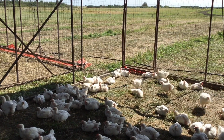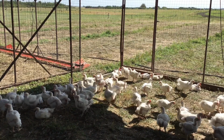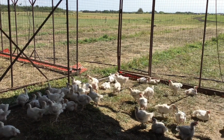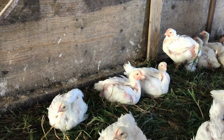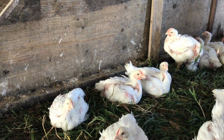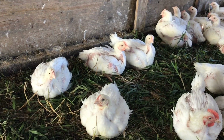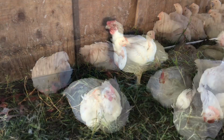But also, look at the shelter. This is what we call the range area, and it has a stucco wire netting around it, to keep the aerial predators out, and to keep the four-legged predators out. The birds here in the shelter that you're seeing are 38 days old. They will continue to keep growing and put more feathers on. They're not fully feathered out yet.